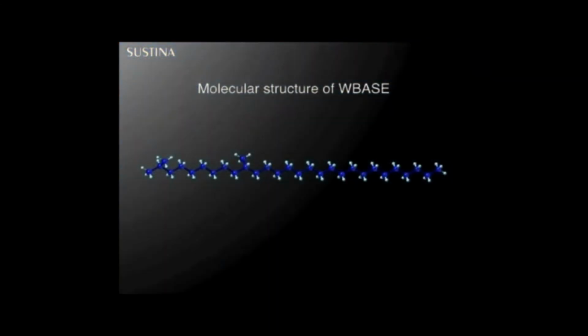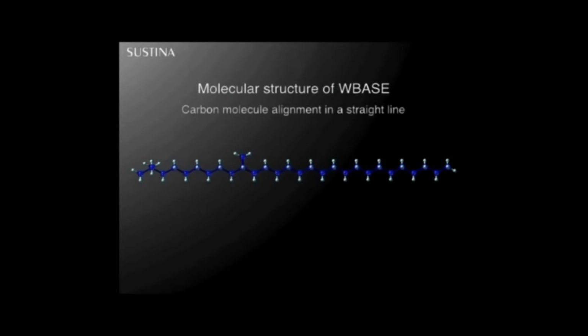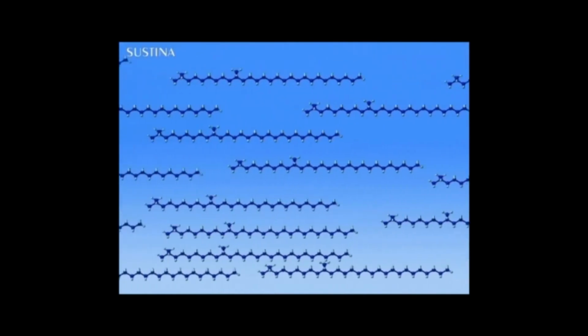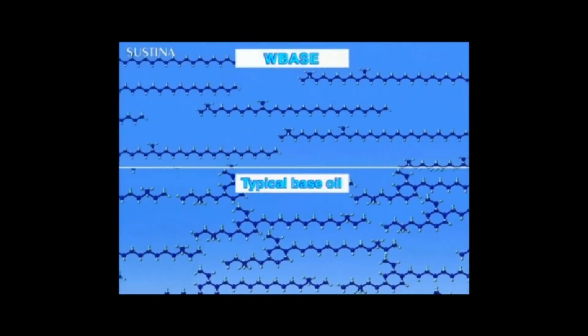The molecular structure of W-Base is different from that of typical base oils. Instead of the ring-like carbon form, the hydrocarbon molecules in W-Base are aligned in a straight line, enabling them to move more freely. The W-Base hydrocarbon molecules move more easily at low temperatures, providing outstanding low-temperature fluidity.